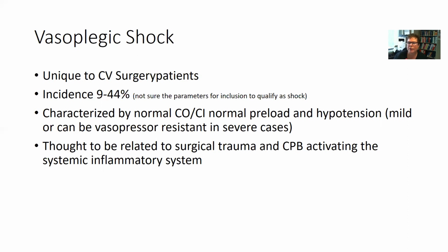The incidence can be anywhere from 9 to 44%. That was quoted in the literature in a couple of different sources, but nobody ever gave me the inclusion criteria for vasoplegic shock. So I don't know if the threshold was a systolic of 90 and below or a MAP of less than 60. I'm not sure what they used to qualify that shock. So 44% seems pretty large. However, on my last trip to SICU to get some case studies for you, ladies and gentlemen, it was not very difficult for me to find a patient who had some type of vasodilatation requiring the drug norepinephrine.